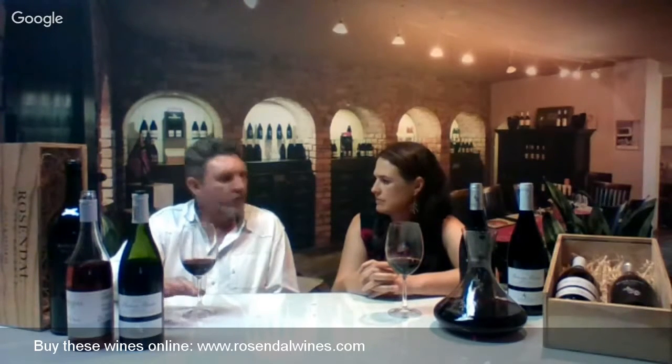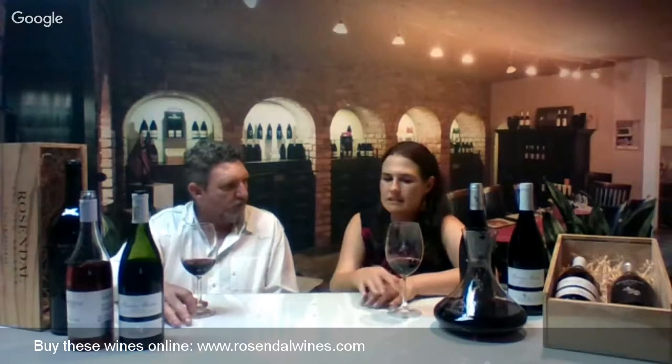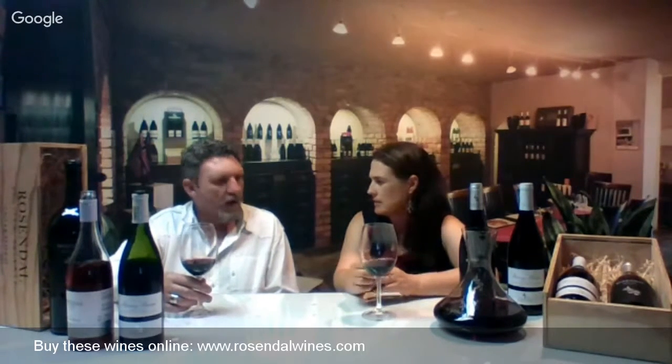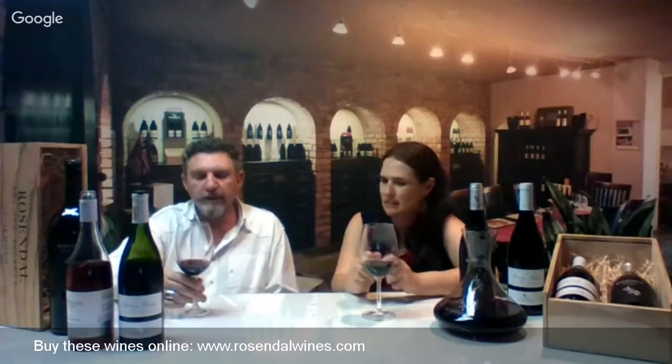Okay. So just quickly about the background of this. This comes from Wellington. The grapes come from Wellington. So Wellington is a warm area, but this is from a cool side of Wellington. And this has actually got about 10% Petit Verdot in it as well. Oh. Yes. So that puts a little bit of a zing to it.